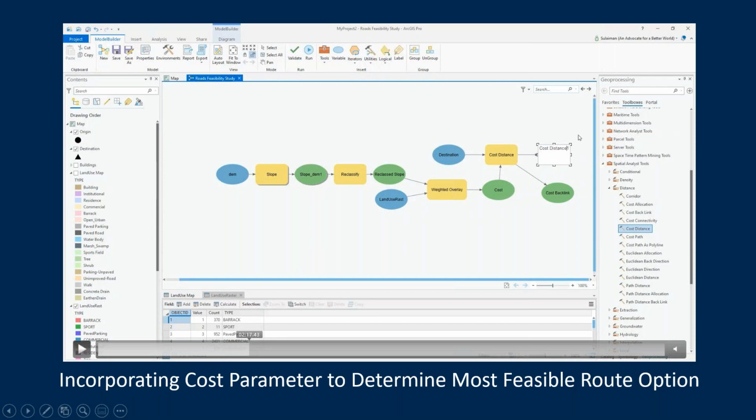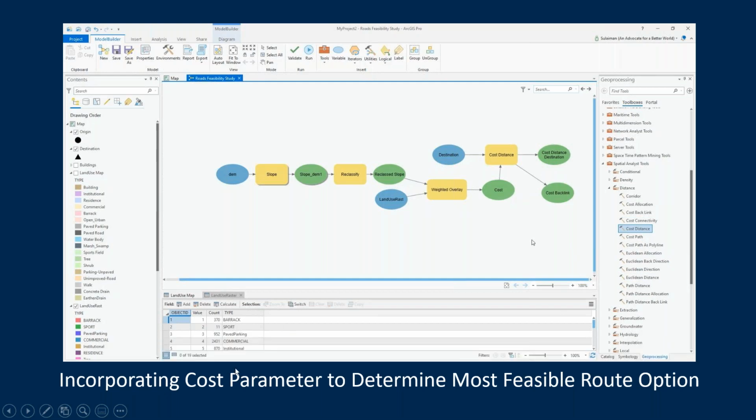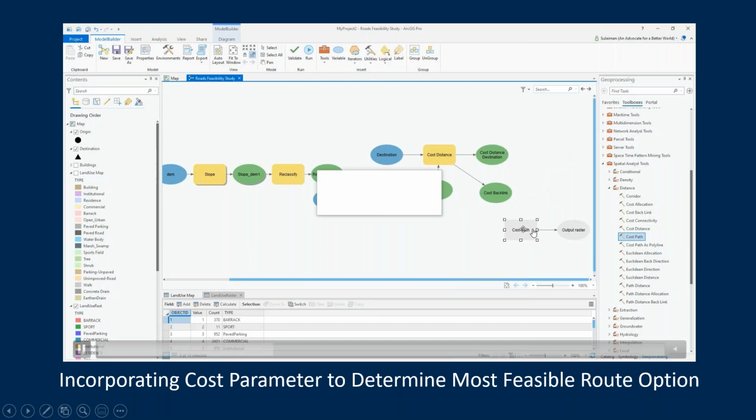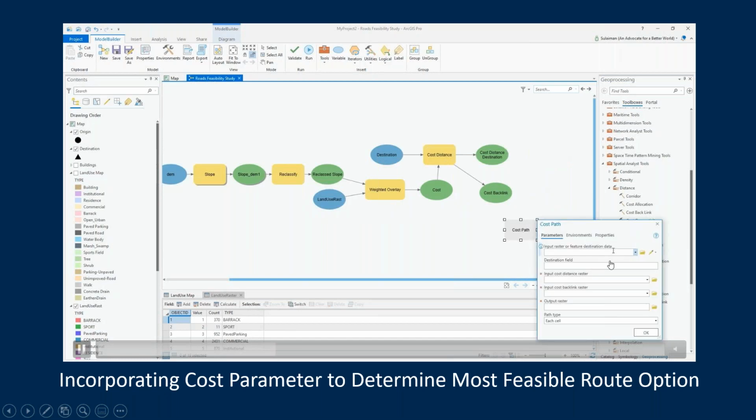Again, I'm just skipping through this because that is quite slow. So you can see it says cost, distance, destination. You can rename it so it makes more sense to you, but you need to understand what methodology we're doing. Now we're going to add another one here, and this is to define the origin point.